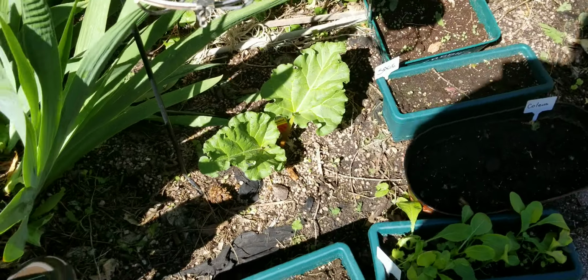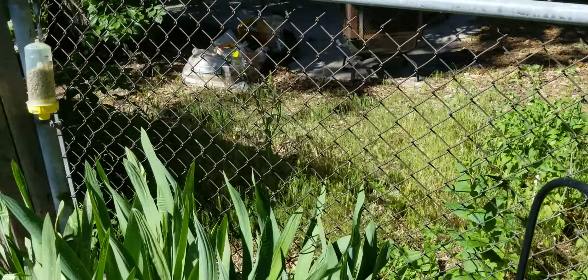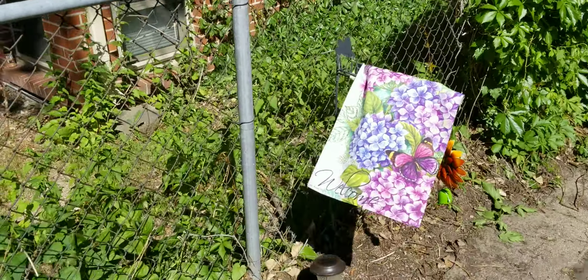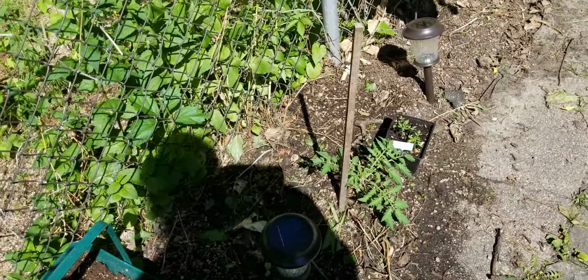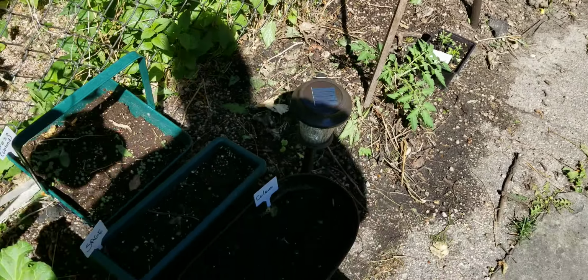And there is the rhubarb that I had planted in here, and I actually took out all the Virginia creeper along this fence line here up to that point. I did that so we could get some more sunlight in here because I had stuck a tomato in here that I had extra. And it is flourishing over in this little bitty strip of dirt that I have.